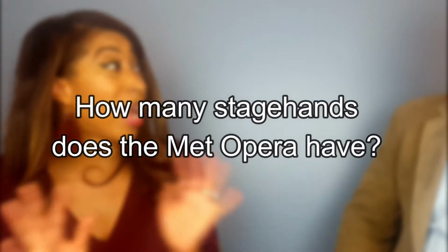How many stagehands does the Met have? On a large show, we could have as many as 80 to 90 people working backstage. Smaller shows could be less, as few as 60.